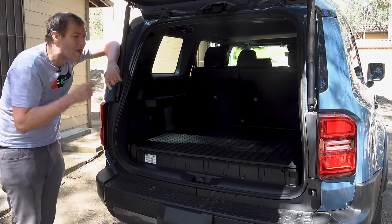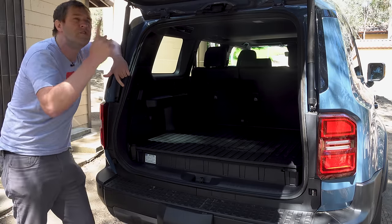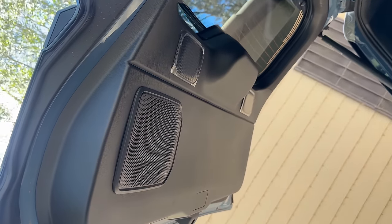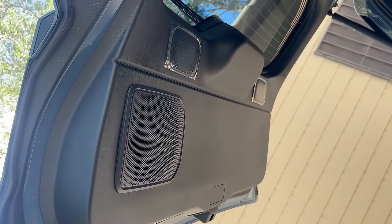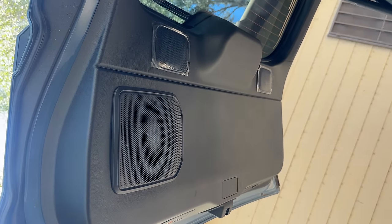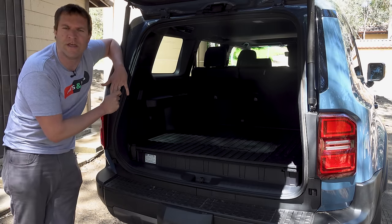And also worth pointing out, even though you've lost the cool split tailgate in the Land Cruiser, you do still have speakers in the inside of the tailgate. And so that way, if you want to do some sort of fun tailgate party, you can't really sit there like you used to be able to, but you can still have music playing and you can plug stuff into that outlet. And so there's a great element of fun nonetheless.